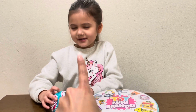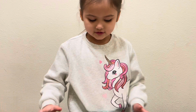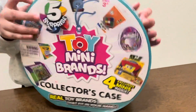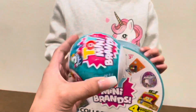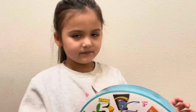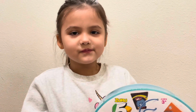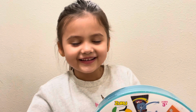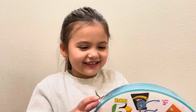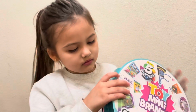Mini Brands. So first we're gonna do this one, the collector's case. That way when we open this one, hopefully we can fill a lot of the slots in here, just like the food Mini Brands. If there's gonna be slots, hopefully we get a golden. I'm so excited. Come on guys, let's open it and you can collect with us.